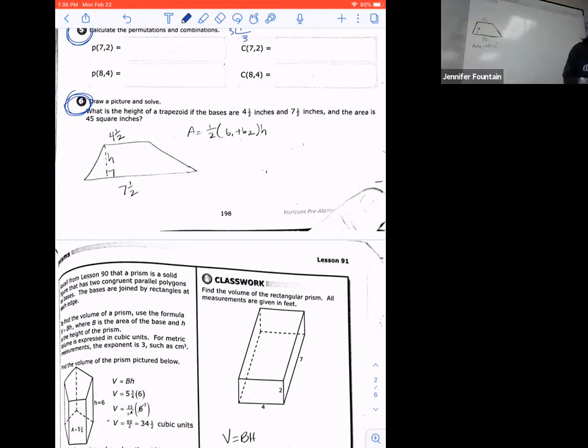Okay, so let's think for a minute about what our formula for the area of a trapezoid is. Area is equal to, so you might remember this formula, we just had our test on it. Area equals 1/2 of base 1 plus base 2 times the height. Okay, so we know our formula here. We know what the area is. They told us that the area is 45 inches squared. Okay, so I plug in what I know. I'm putting 45 in for A.